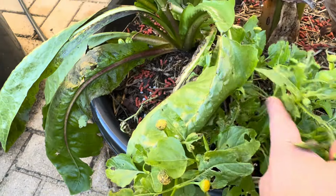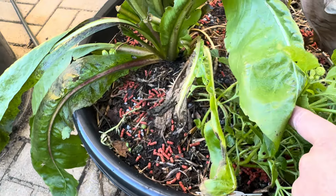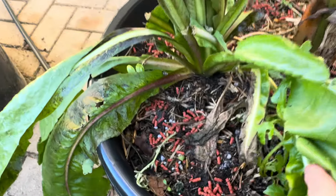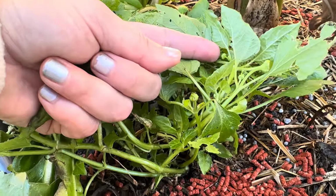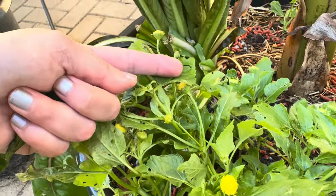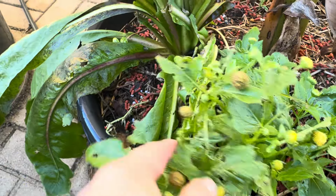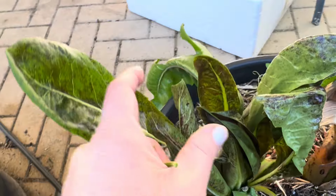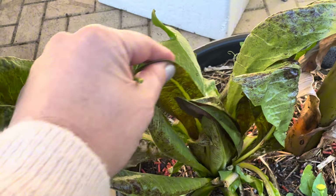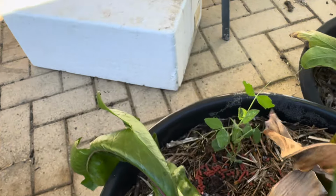It is getting absolutely annihilated by little baby snails. Despite the fact that I do have some of those iron-based snail pellets in here. Hopefully they'll have done their job now and this can come back. Just some basil. This is a chicory, which I'm eating off and enjoying. And then, yeah, as always, I've got peas coming up everywhere.